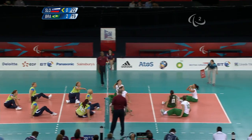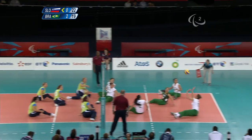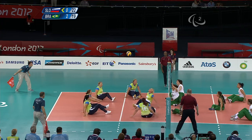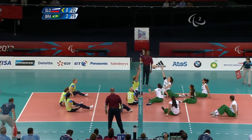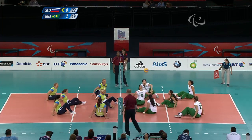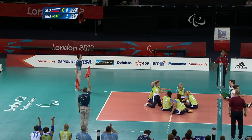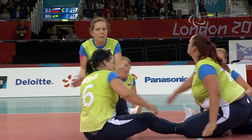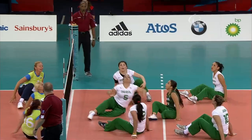Desperate scramble here from the Slovenians. Great point this. And still alive. Oh, still going. Best point of the game so far. Who's going to win it? And that's out. Out by a long way. What a fabulous point. 23-19 now, the Slovenians lead in this third set.